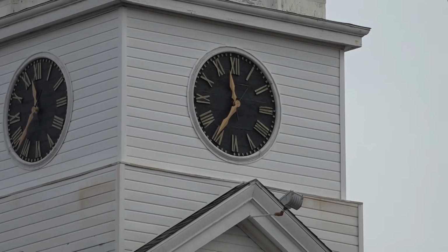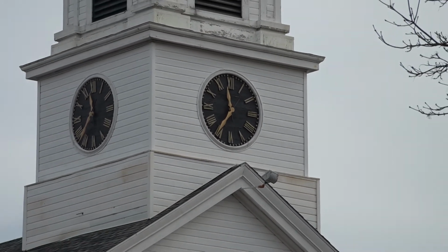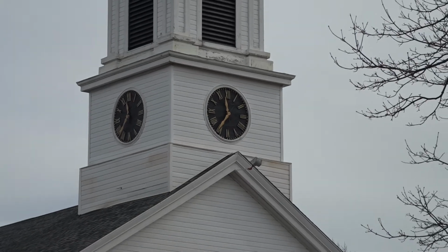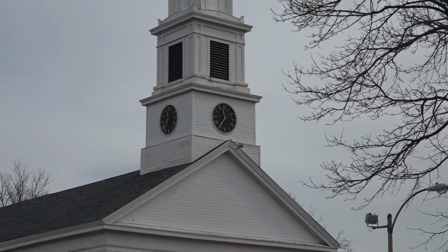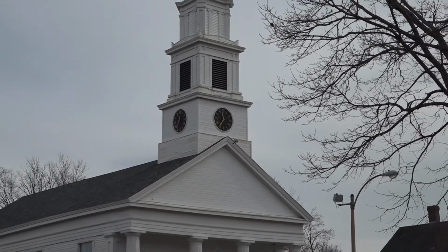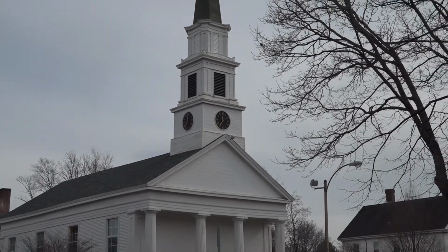The United Church in Walpole, one of the town's oldest facilities, is due for a 21st century makeover. Earlier this year, members of the congregation voted overwhelmingly in favor of an initial set of building renovations expected to cost over $3 million.